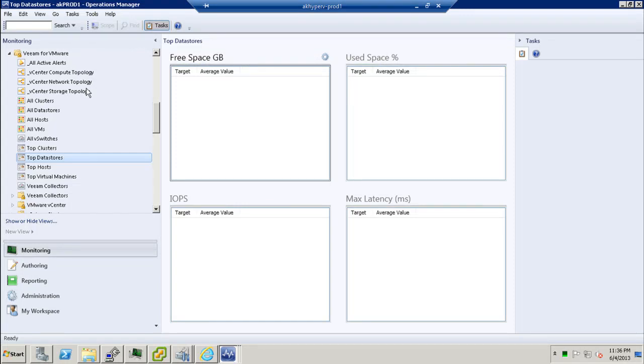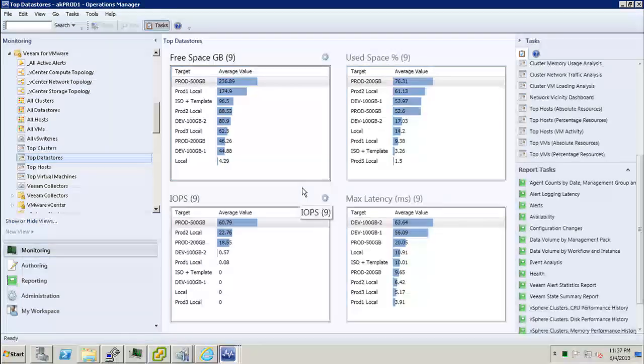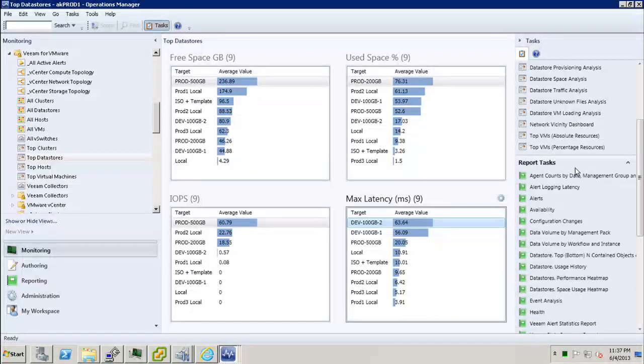Top 10 dashboards. Ray showed them as well in his MP. And again, these are leveraging the new widgets in Ops Manager 2012. But that's a very useful view for your ops guys. They can come check that every shift change and just see who are the top data stores, the top VMs, the top hosts in your environment. Use an in-context report. There's the one with the highest latency. Let's try a dashboard again one more time.